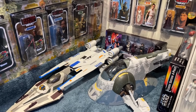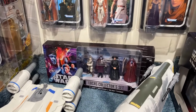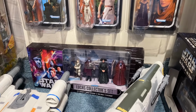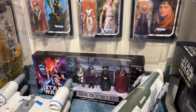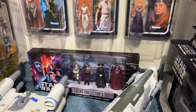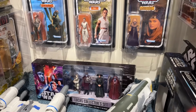And in the back there's a U-Wing. And then in back of that U-Wing there, we have that Lucas collector set. So there's George Lucas and his 2 daughters and his son. And those are appearances they made in Revenge of the Sith, in case you didn't know, along with George Lucas. They made numerous appearances, and I believe it was a fan club exclusive. I had to order that online to pick it up from Hasbro. But yeah, that was a pretty neat set to get.